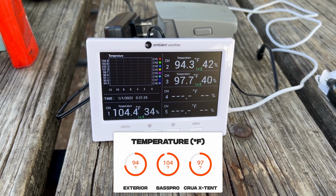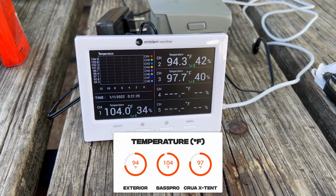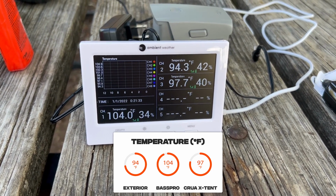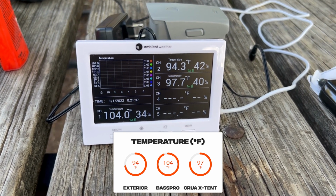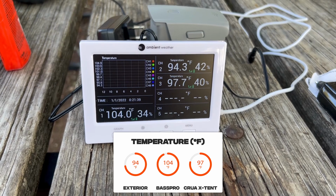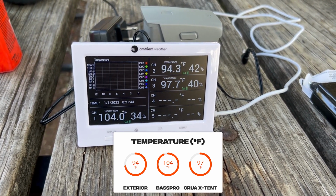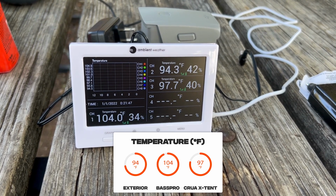94.3 outside, 104.4 in the other branded tent, which is interesting because it's a summer tent. It's about 10 degrees hotter inside than outside, which is kind of what you'd expect, though. It's probably about 10% higher inside. The X tent is performing well, 97.7 inside, and just above outside air temperature.